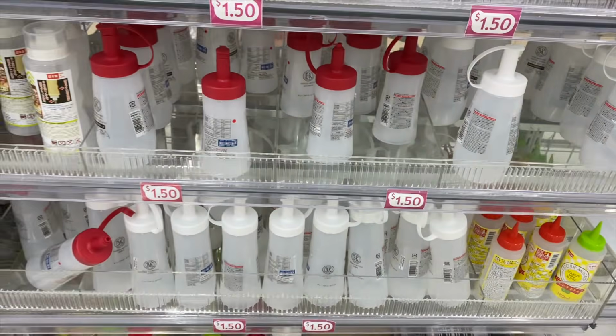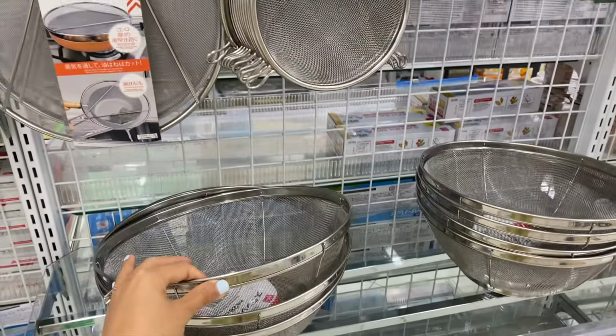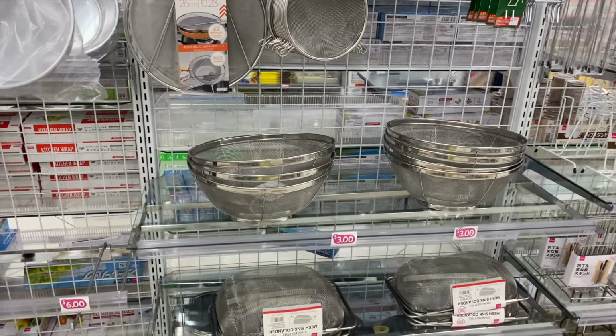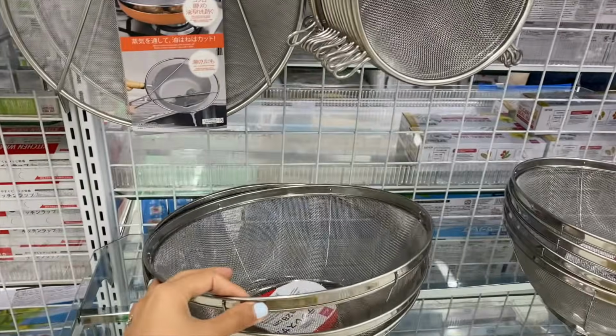Here's another essential that I would buy, which are these stainless steel strainers, and all of these in different sizes with different handles. I think these are one of those things that are just the same quality wherever you get them, so why not get it at a much lower price like at Daiso.